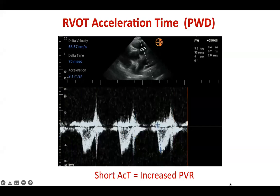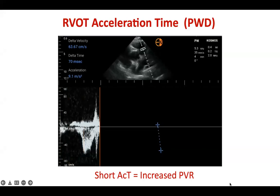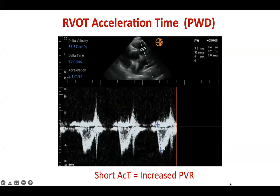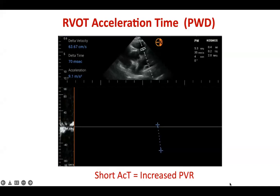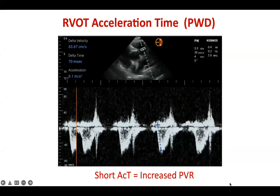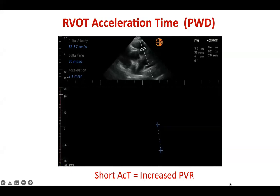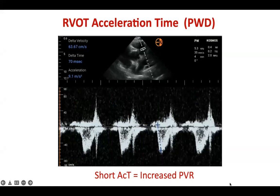And why do these patients develop elevated pulmonary vascular resistance? The various factors within critical care can lead to shortening of the pulmonary acceleration time and elevation of pulmonary vascular resistance. These factors could be mechanical ventilation, could be acidosis, could be hypoxemia, and could be atrial dysrhythmias. Anything can affect the RV afterload.